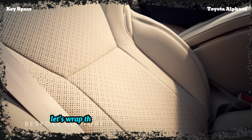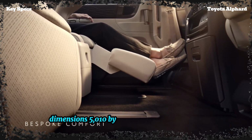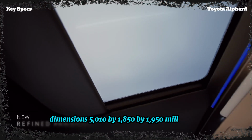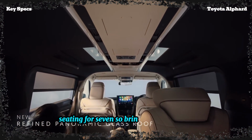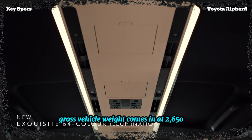Let's wrap things up with some quick-fire specs. Dimensions, 5010 by 1850 by 1950 millimeters. It's big, but not too big. Seating for 7, so bring the whole crew. Gross vehicle weight comes in at 2650 kilograms.